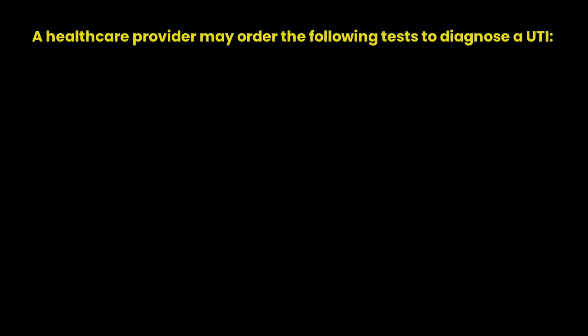A healthcare provider may order the following tests to diagnose a UTI. 1. Urinalysis. During this test, you'll pee into a special cup. The provider will send the sample to a laboratory, where technicians will examine it for signs of a UTI using multiple variables such as nitrites, leukocyte esterase and white blood cells. 2. Urine culture. You'll pee into a special cup, and lab technicians will test your sample to grow and identify any bacteria that are present.